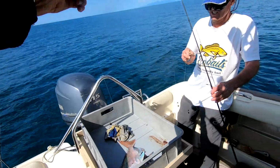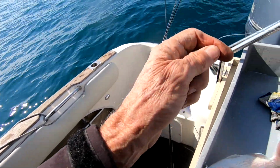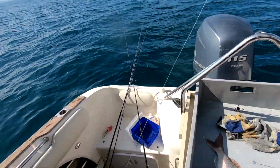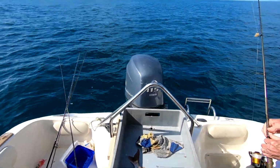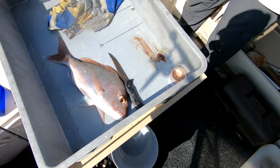Wow. Shearer's Rock is... I don't think I've ever had this response at Shearer's Rock. So there you go. They're good fat fish. They're good, healthy. Yeah, they are. Good size. They're not monsters, but they're just healthy looking fish.